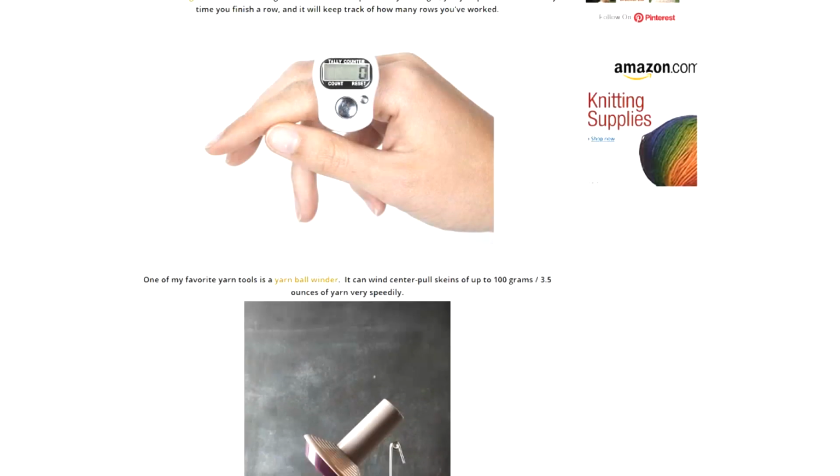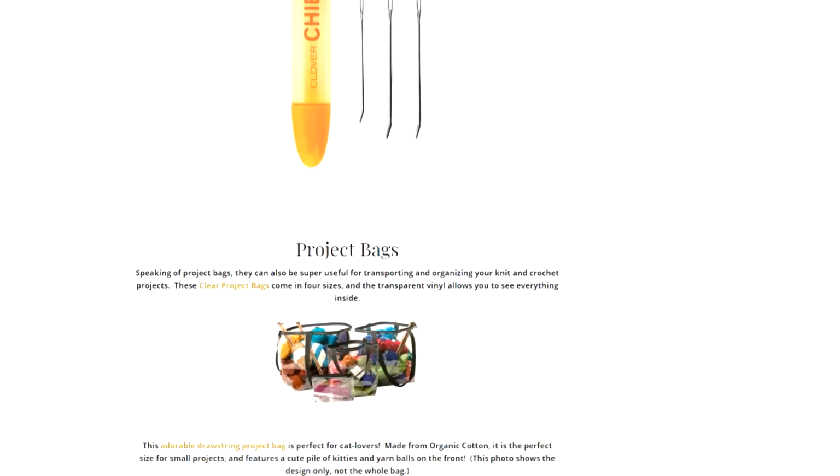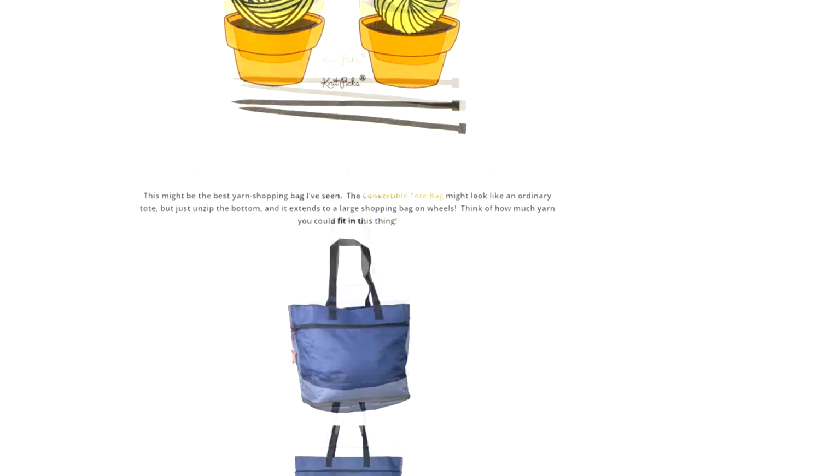I've also got in here some really cute sets of knitting and crochet tools, some yarn winding tools, blocking tools, assembly tools, and then project bags. And project bags are kind of an essential for anybody who does knit or crochet. And I've got some more utilitarian style ones, some just cute ones, and I've even got project bags that say Yay for Yarn on them.